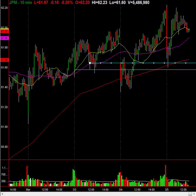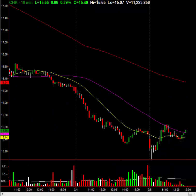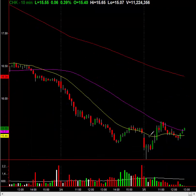Second trade came on Chesapeake. All right, Chesapeake was pointed out to me by a member in the chat room, and sure enough, I looked at it and I said, holy cow, I love this. Why? Well, if you look at the chart, you had a bottoming tail on the second candle of the day.